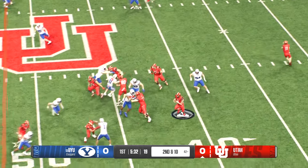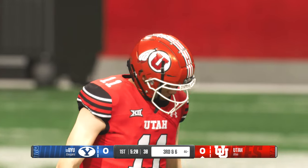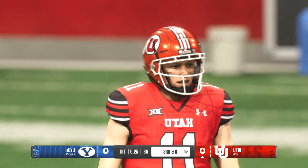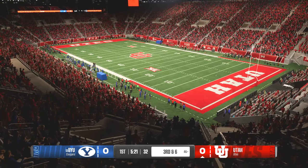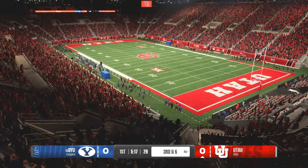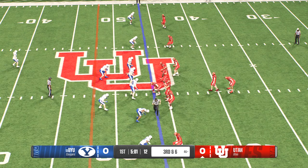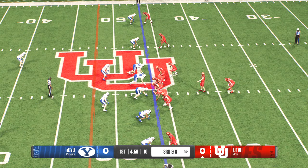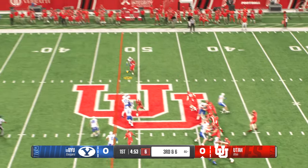Gives it to the back. Great cut there. Important third down play coming up. Dropping back, he's going to throw for the first down.